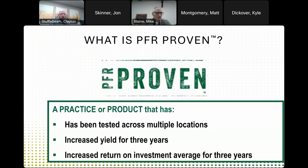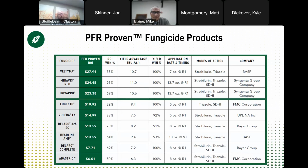Before I get moving, I do want to talk about what is PFR proven. For a product or a practice to receive that stamp of PFR proven, it must have been tested at least 3 years, at least at 3 locations. It must increase yield for those 3 years of testing. And then most importantly, it must increase return on investment on average for those 3 years. To get that stamp of approval, that product has got to be profitable and pay for itself, and then a little bit above that, above break even. Those are the products or practices that, if you were looking to try something new on your farm, is where I would start. Coming into fungicide products themselves, I've kind of boxed up the top 3 that we've tested.